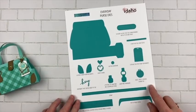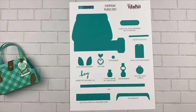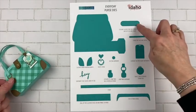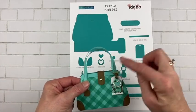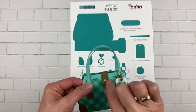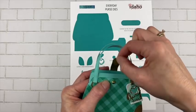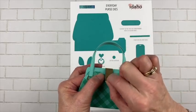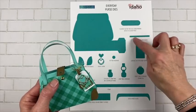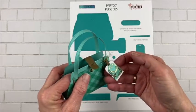So for the die, these are the parts that come on the die. You need two of these, which is the actual body. This piece right here makes this little flap. And then there is a little tiny cutting piece inside of there that creates the little flap. If I can get this undone quick enough, that allows you to make that clasp on there. And then you have the tag. There's two tags and then the little strap that connects the tags. So that's what you can see here.